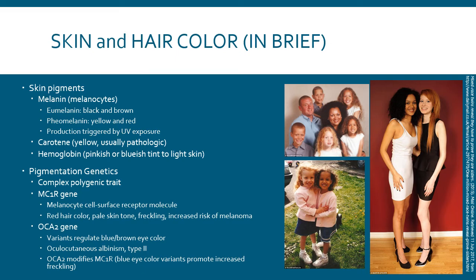Now, MC1R is the gene that makes the red hair phenotype. It's a melanocyte cell surface receptor molecule, so it affects the way that melanocytes interact with other cells. It produces this phenotype of reddish hair, very pale skin with freckling, and an increased risk for melanoma, which is a cancer that originates from melanocytes. So these are people who don't tan as well, they don't produce as much black-brown pigment, consequently their DNA is not as protected from UV damage, and they're more likely to have mutations that could lead to cancer.